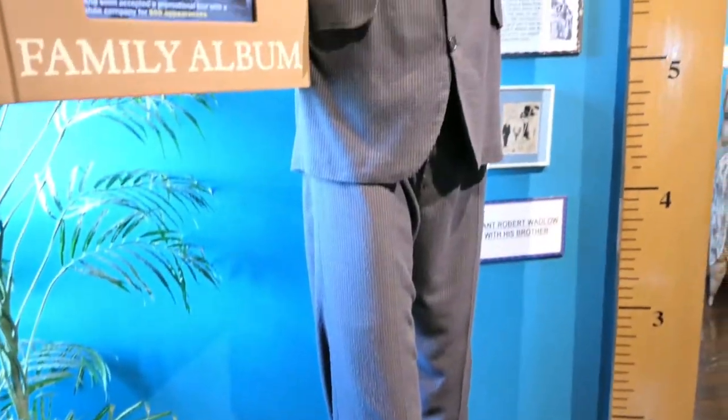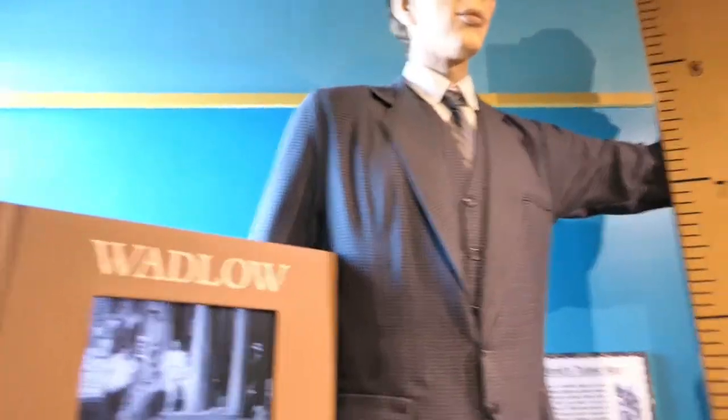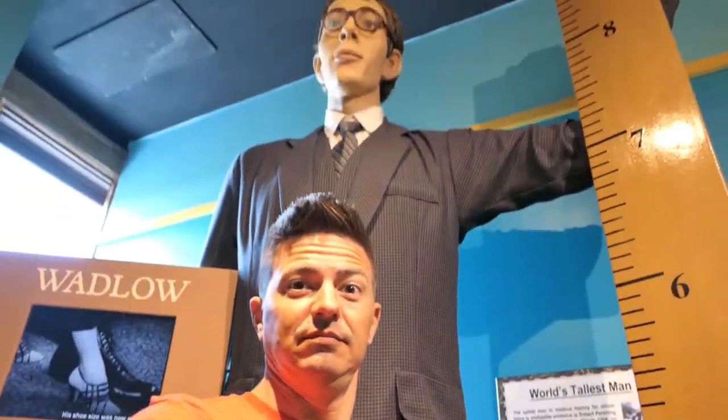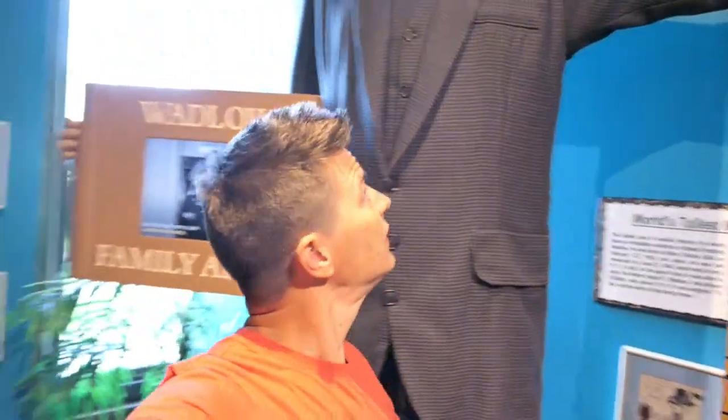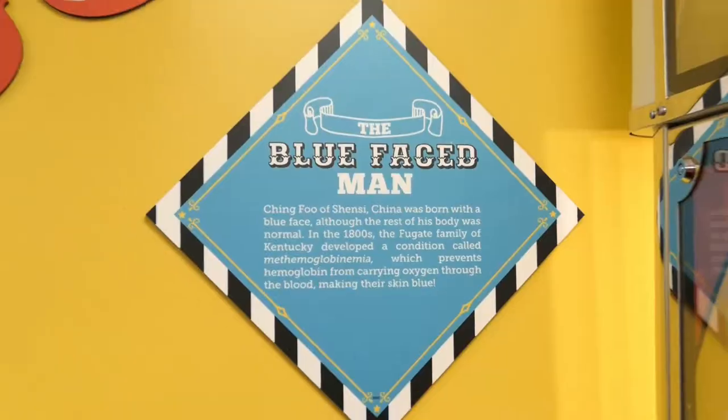There he is. Man, it's way up there. I mean, just look at the difference. Here's me. Here's me. There's him. That's scary. Speaking of scary, what the heck? Back there, somebody hiding back there. And died at the age of 22. The skeleton dude. What the heck? Believe it. Or not. There have been many.